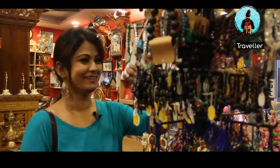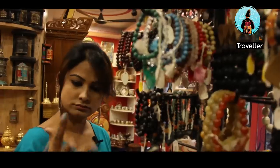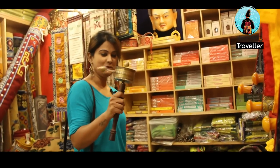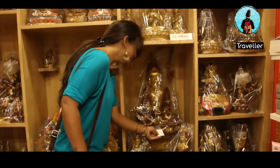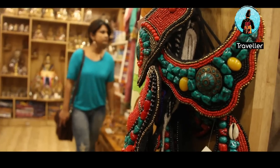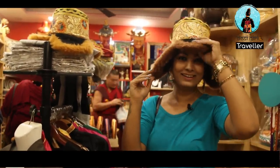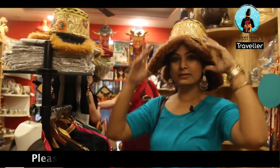The happy music. So this thing is called mani kholo and Tibetan people use it for prayers and all. 97,000. Bhagwan bahut mehenge hai. कैसा लग रहा है? I don't know if I'm wearing it properly.